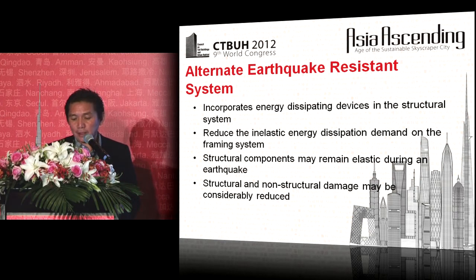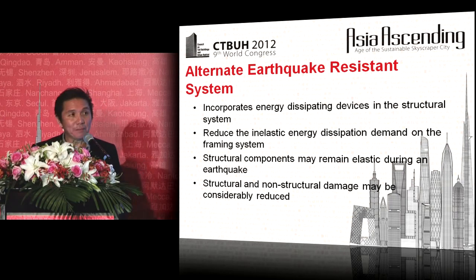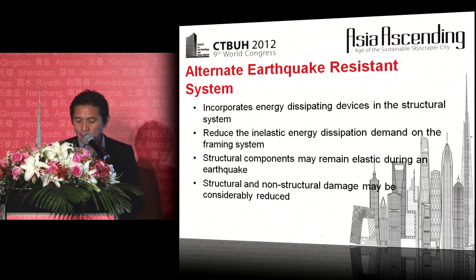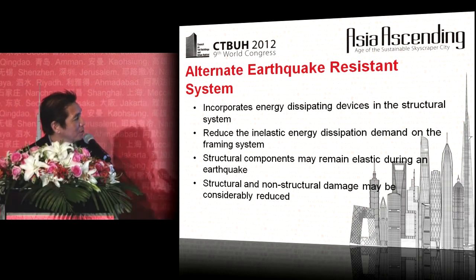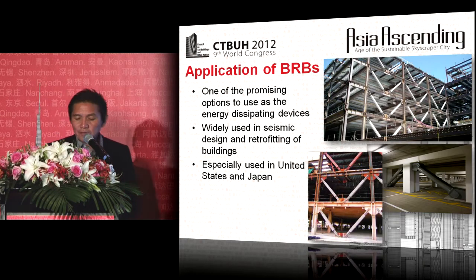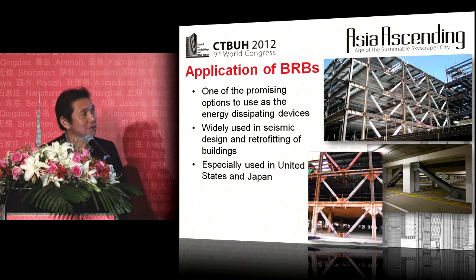An alternative to this is to incorporate energy dissipating devices in the structural system, which dissipate the demand on the other framing systems by absorbing much of the energy. Therefore, the structural components of the building may remain elastic during an earthquake, considerably reducing the damage. One of the promising options of these energy dissipating devices are Buckling Restrained Braces. They are widely used in highly seismic regions and also for retrofitting old buildings, mostly in Japan as well as the United States.